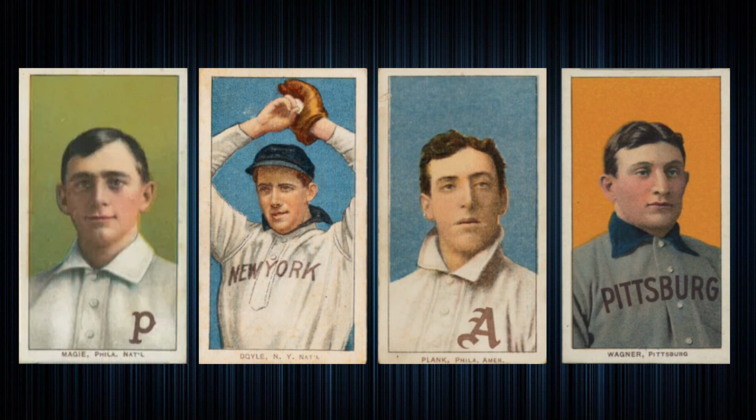This card set, featuring almost every major and minor league player, created fans of the sport who may not even have seen a professional game with their own eyes. The folklore around T206 goes beyond being an encyclopedia to that era. To many fans, T206 was baseball.